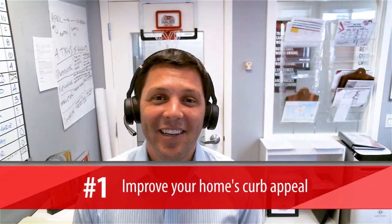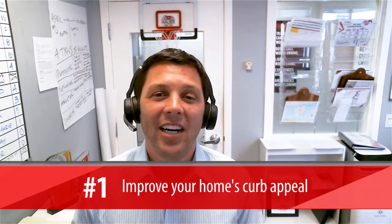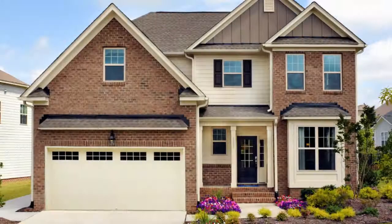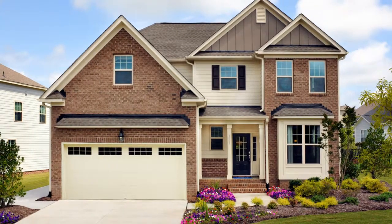So, item number 1, you always hear this one, curb appeal. Here's a helpful little tip. Start with your mailbox. How clean does your mailbox look? Is it leaning? Is it straight? Is it a nice, fresh-looking mailbox? Obviously, grounds, front door, making sure that looks nice. That will help too. You only get one chance at a good first impression, so curb appeal is critical.